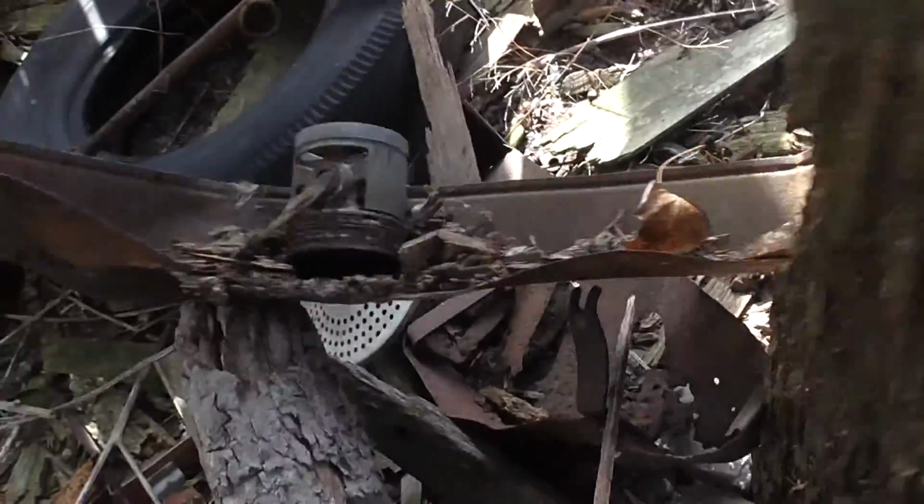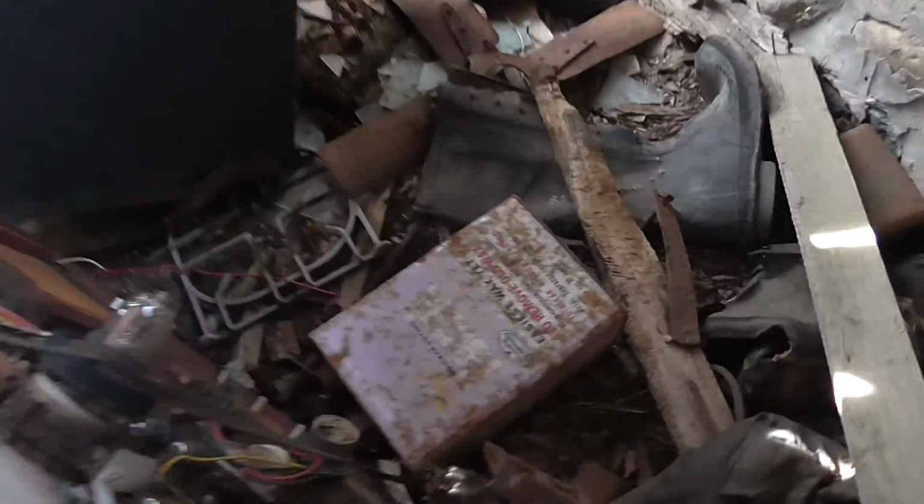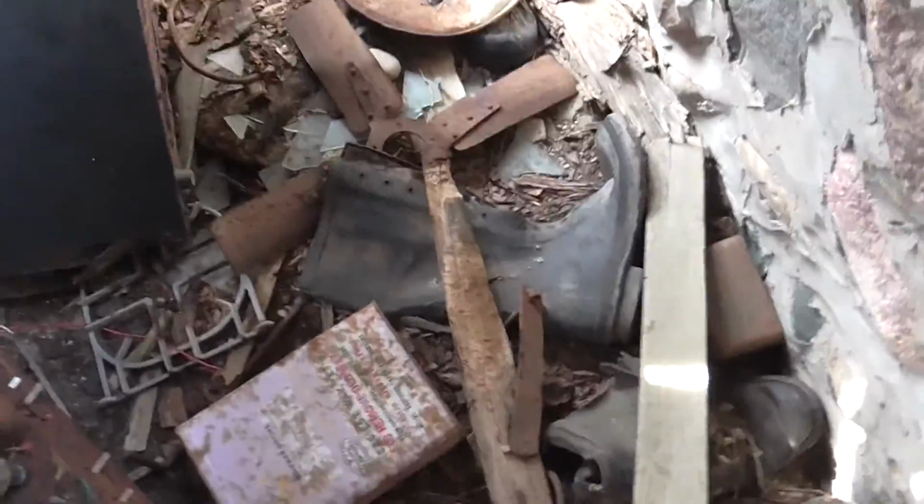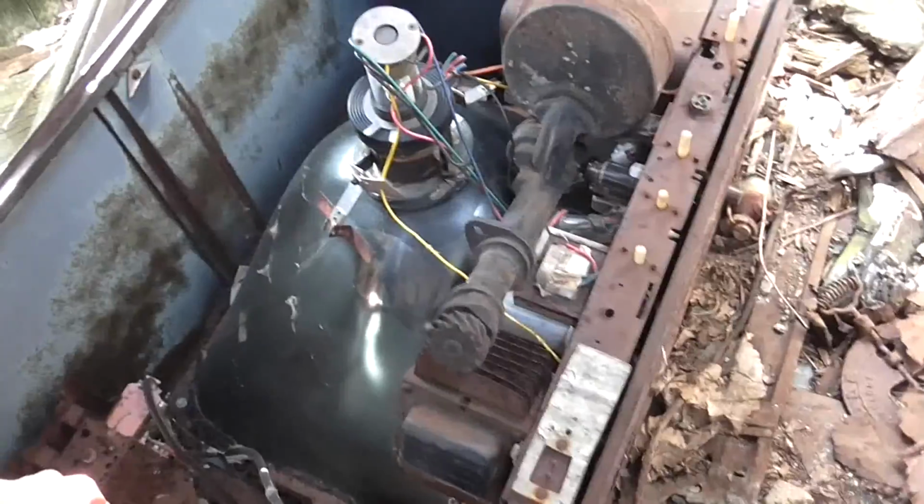What kind of TV is that? So I want to know. Fan. The inside of that TV, this is all metal. The whole case. All metal. Maybe the oldest TVs on YouTube right here, folks.